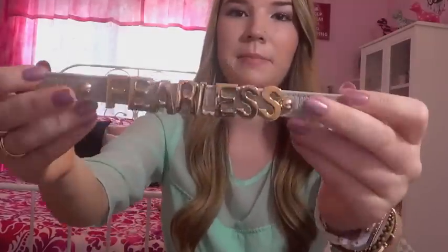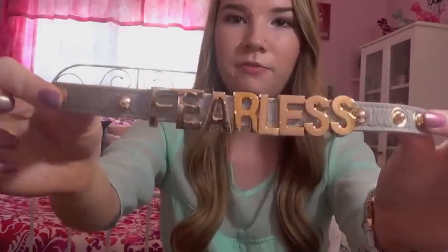This is a BCBG Fearless bracelet. I have to Google where you can get it. I got it on the Dillard's website. I'm not sure if you can get them on the BCBG website, and I don't know what stores carry it. I just got it online. I've been wearing this so much, and it matches really well with my Michael Kors watch. I also wear some other gold bracelets, but this is definitely the one I've been wearing literally every day.